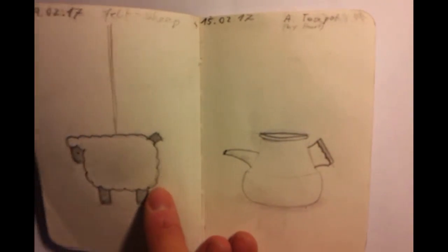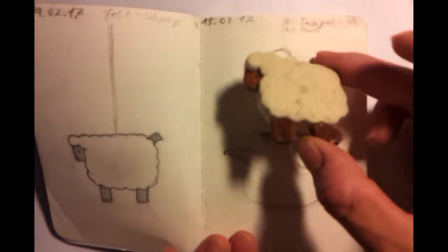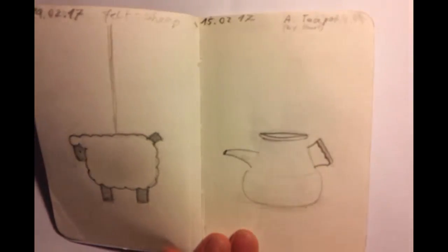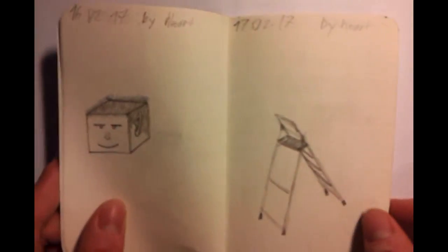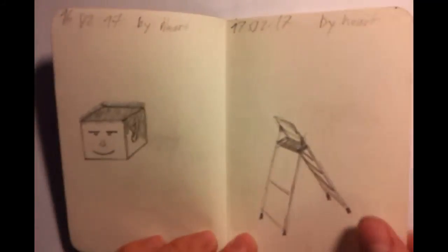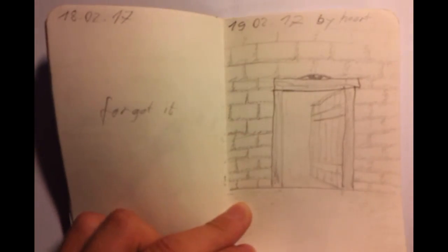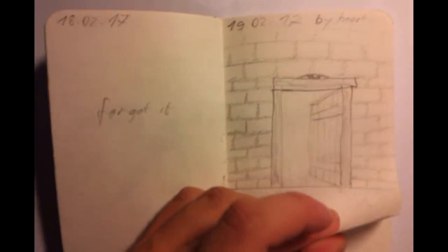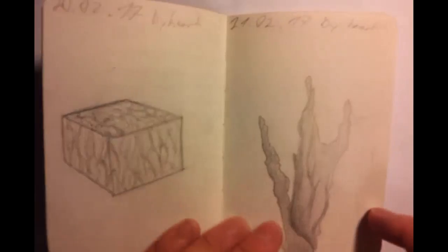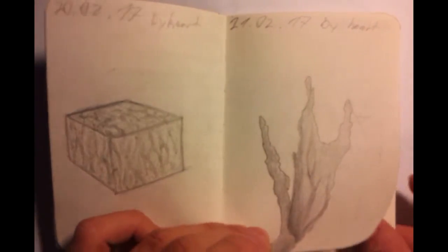This is a felt sheep I drew, this one. And this is a teapot. Here are just some doodles. I always write down when I forget to draw the picture, but I don't do it afterwards. In those 2 pages I did some texture variations.